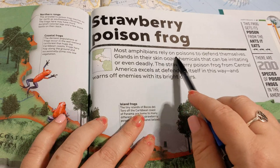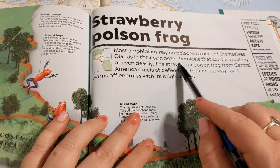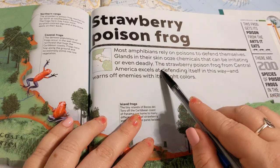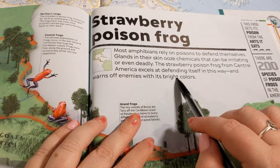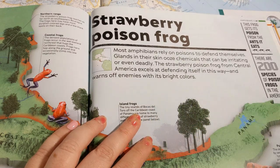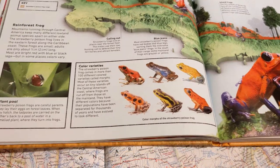Most amphibians rely on poisons to defend themselves. Glands in their skin ooze chemicals that can be irritating or even deadly. The strawberry poison frog from Central America excels at defending itself in this way and warns off enemies with its bright colors. Let's start down here with the boxes.